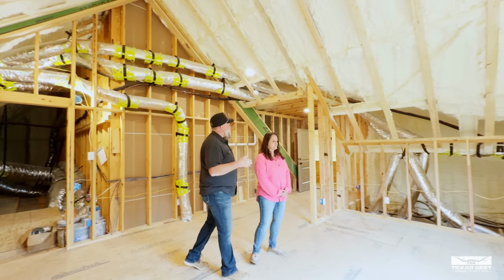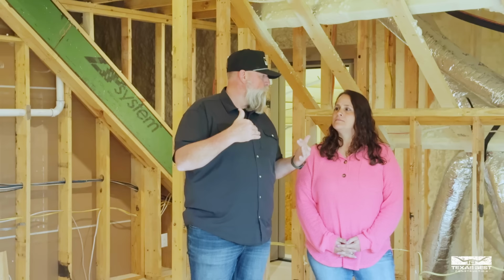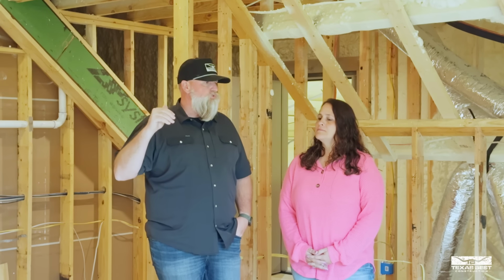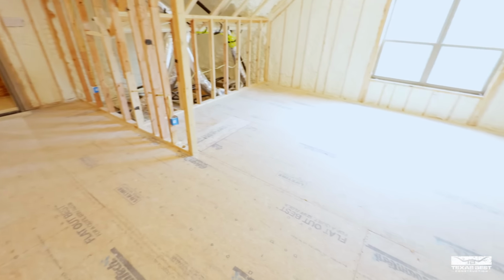And you can see we had to get ducting across over here to serve our downstairs area and all of that. Now, when it comes to our spray foam, we use a closed cell foam on the roof direct to the metal, and then we finish out with the open cell foam. That's really important because you're trying to have a thermal break to make sure you don't have condensation from the steel.